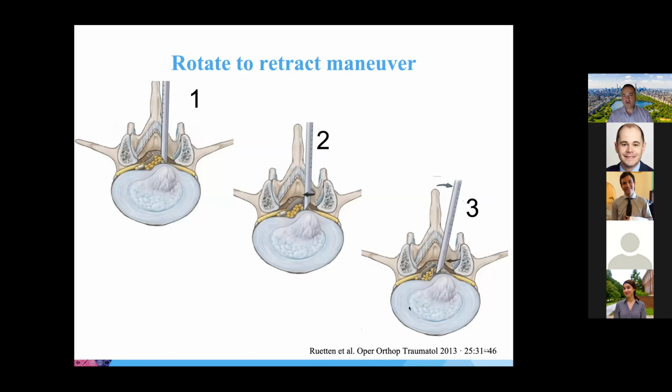And I want to show you here something, a very basic maneuver that we do when we're doing endoscopic discectomies. We call it the rotate to retract maneuver. This is an axial view. You can see the disc herniation, and you can see here the thecal sac with the nerve roots. You can see here the extended nerve root.